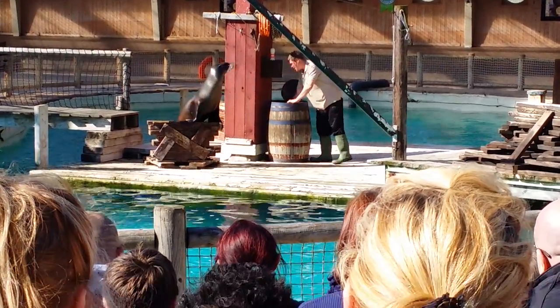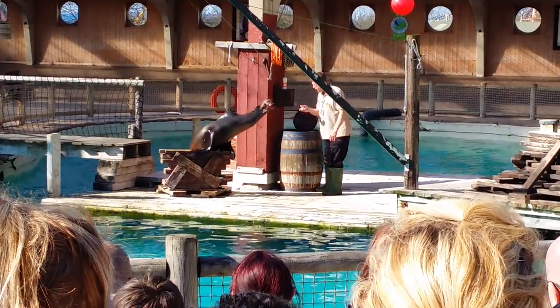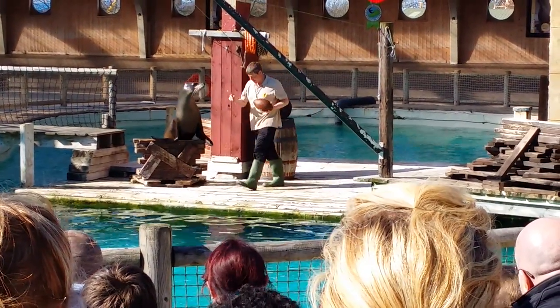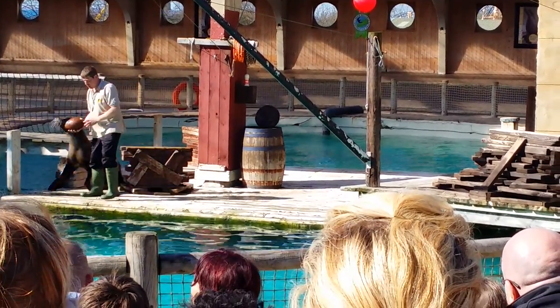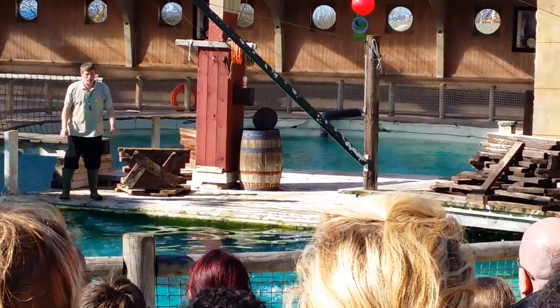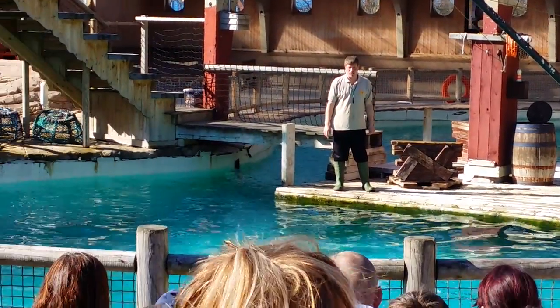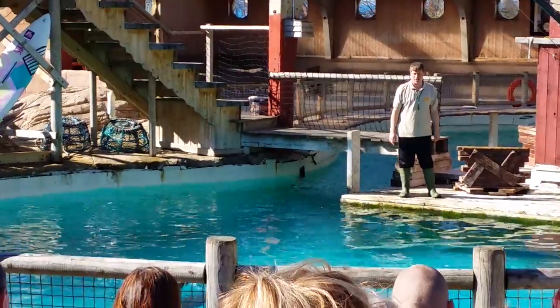And we'll show you his balancing skills. Now, Merlin, for ages, has been balancing a basketball, and to be honest, he's pretty good at it. But he can now balance this ball, and if he's concentrating, he can swim whilst balancing this ball. Whoops, he dropped it there. Let's see if he can get it back on your nose.